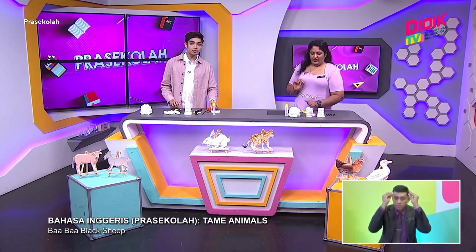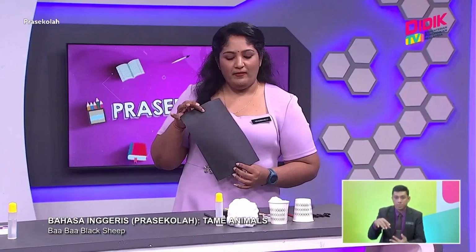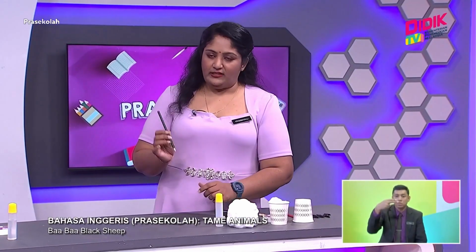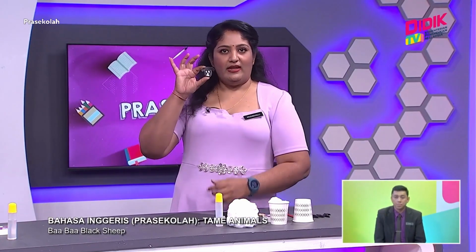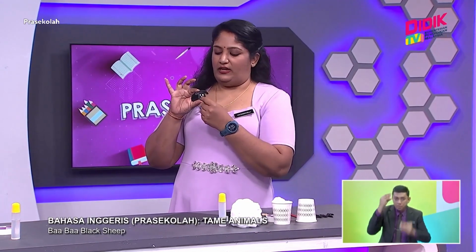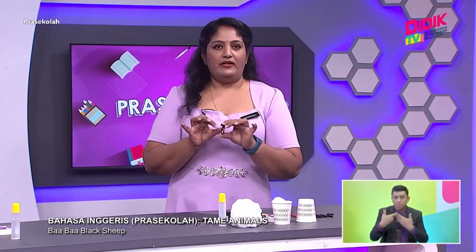Next, take a piece of black paper. We are going to draw the face of the sheep. Using a pencil, draw, and then you will get something like this. You can draw the eyes, or you can use wiggly eyes and paste them here. Once done, keep it aside.